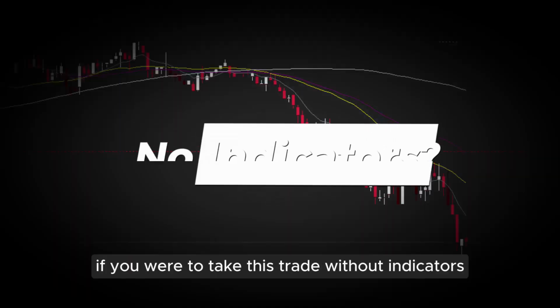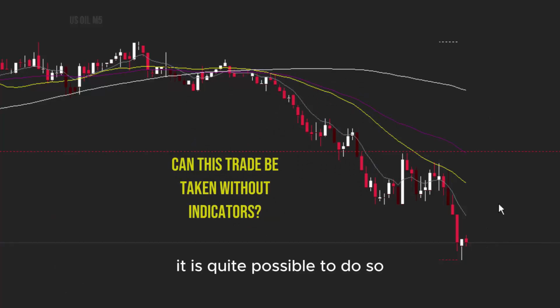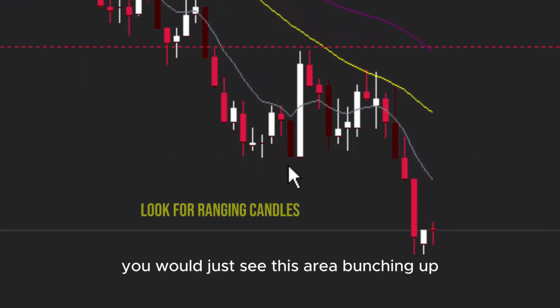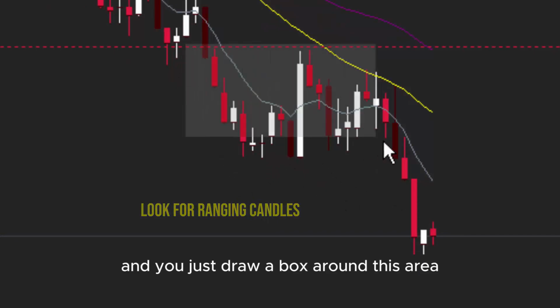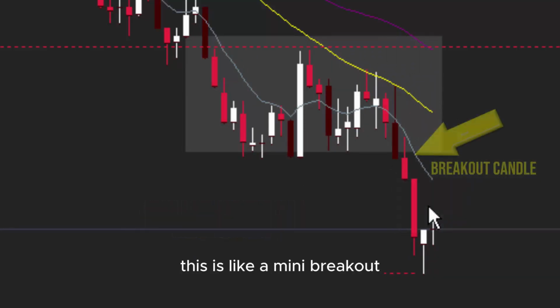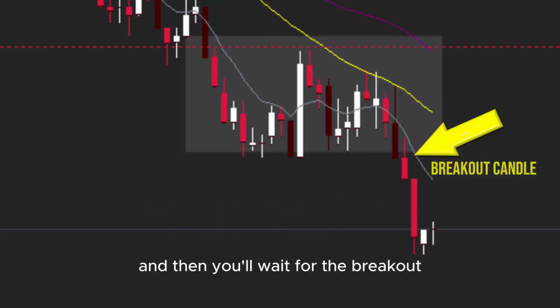If you were to take this trade without indicators, it is quite possible to do so. What you would do, you would just see this area bunching up, and you just draw a box around this area and wait for the breakout of this little area here. This is like a mini breakout. So you'll see the price ranging in this area, and then you'll wait for the breakout.